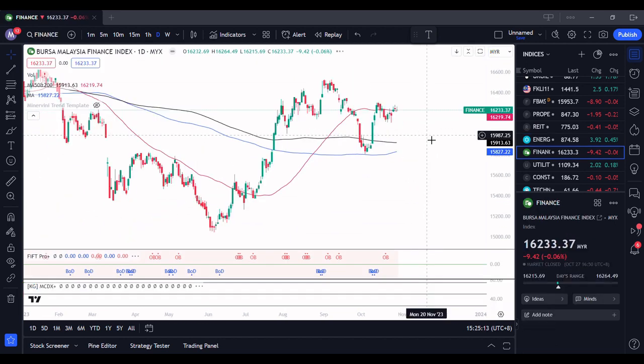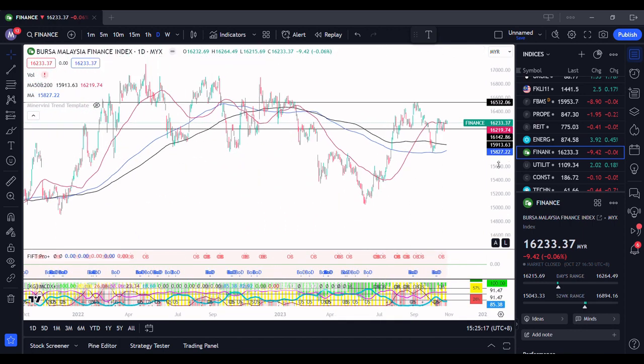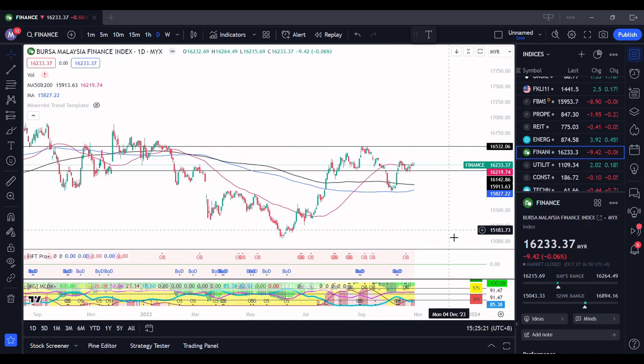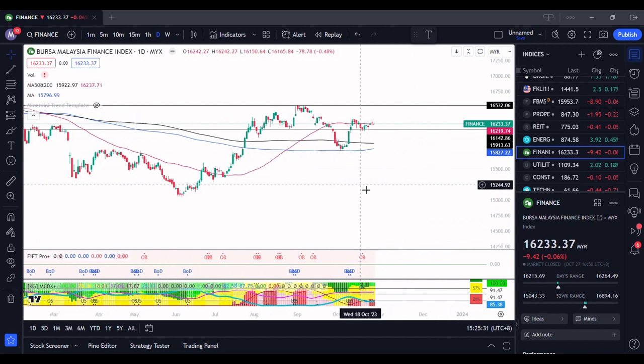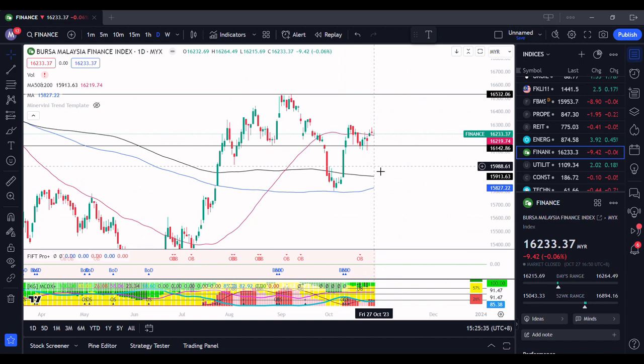Okay, finance side, I think it's going to be ding dong lah. It's going to hover here, go down, then it will be hovering again. If the US goes into a recession, the whole world goes into a recession, then I don't think finance will do good. But as of now, I think the index itself is not bad lah. To be able to challenge the 50 days moving average at this time is considered not bad lah.